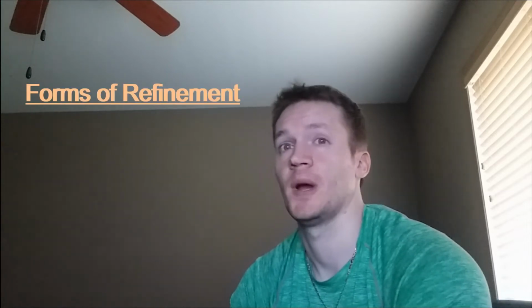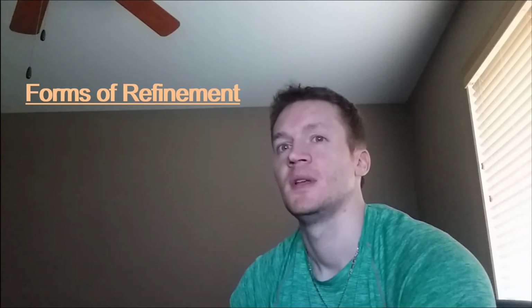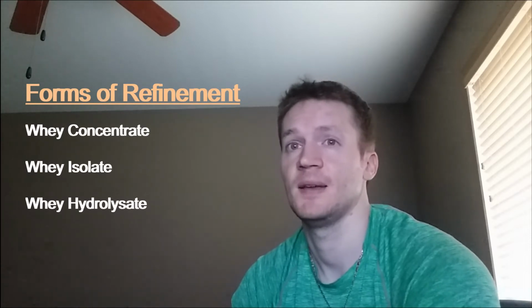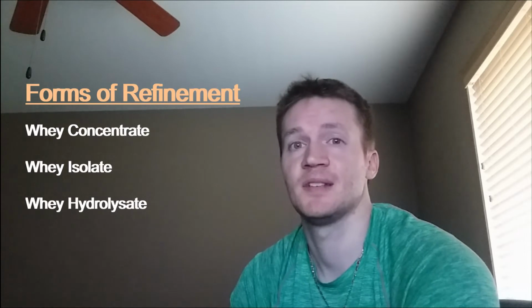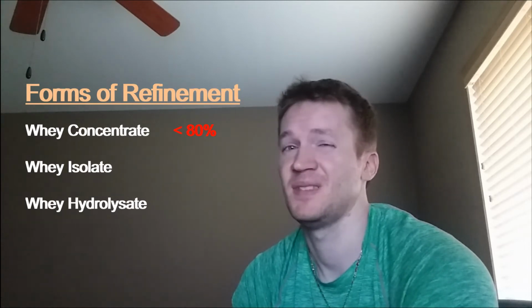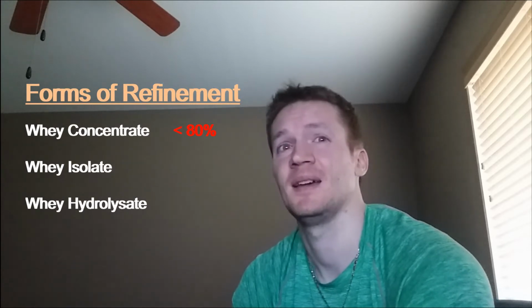So now the next layer is about the different forms of whey. There are multiple levels of refinement that whey can go through. This is where we see terms like concentrate, isolate, and hydrolysate. Concentrate is of the lesser refinement. Generally, these are less than 80% pure protein, and in the supplement realm, they are kind of just the cheapest whey that's out there for companies to buy.